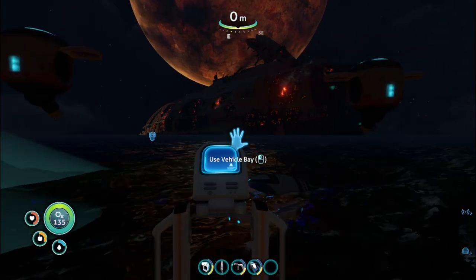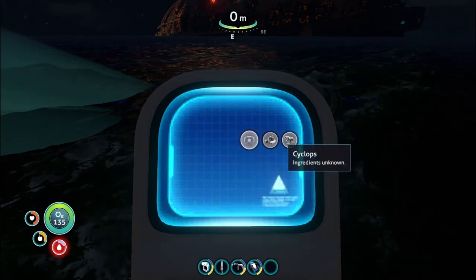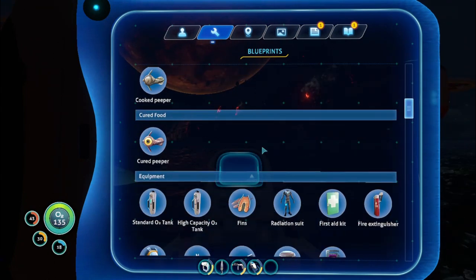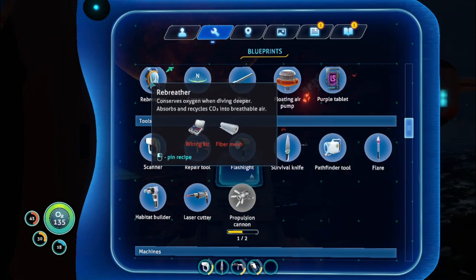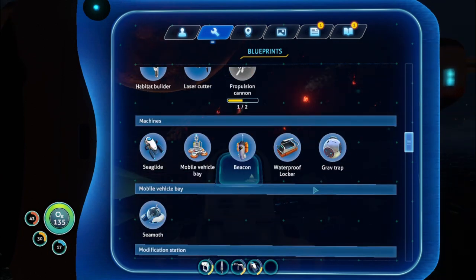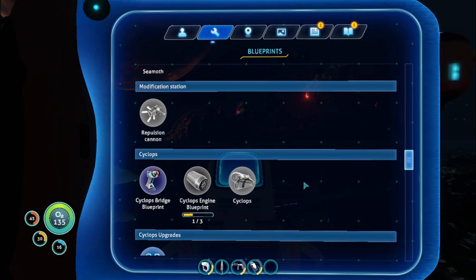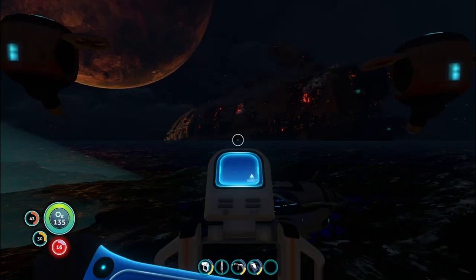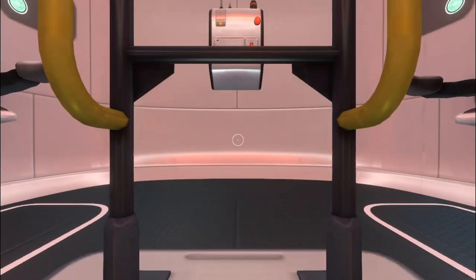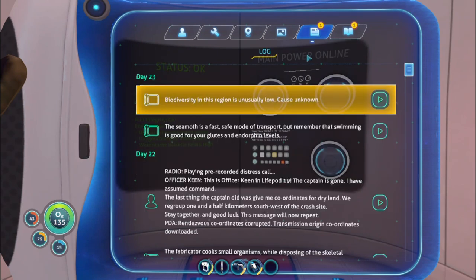Okay. I don't think I have the ability anywhere near to make the Cyclops, right? No. Damn. What all am I missing for that? The Cyclops? I'm still trying to get stuff with the engine. I don't even have stuff with the Cyclops itself yet. Well, great. Alright. Let's see what we got going on.